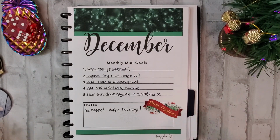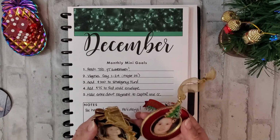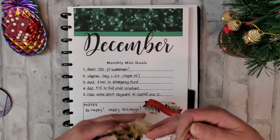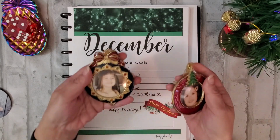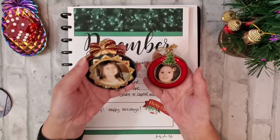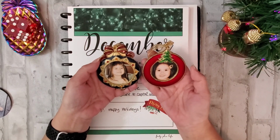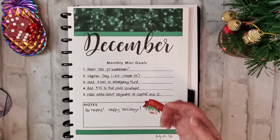And then the other thing, I was going through, I finally found some old boxes of ornaments, and I found these old ones with my two daughters in them when they were little. So this is when they were very young. They're in their 20s now, so it's a big difference. So this is Keiko and this is Autumn, aka Aki. So I just wanted to show that really quick, so I'm going to put them up on my tree.